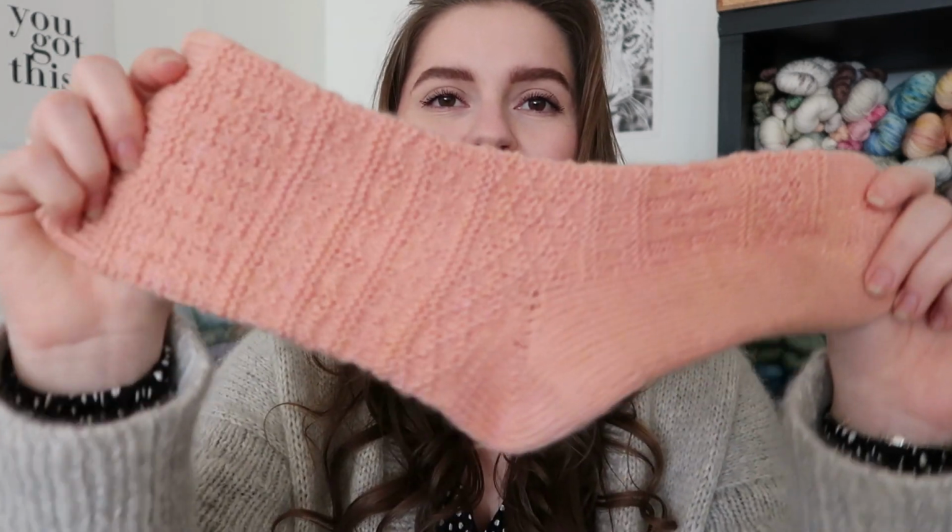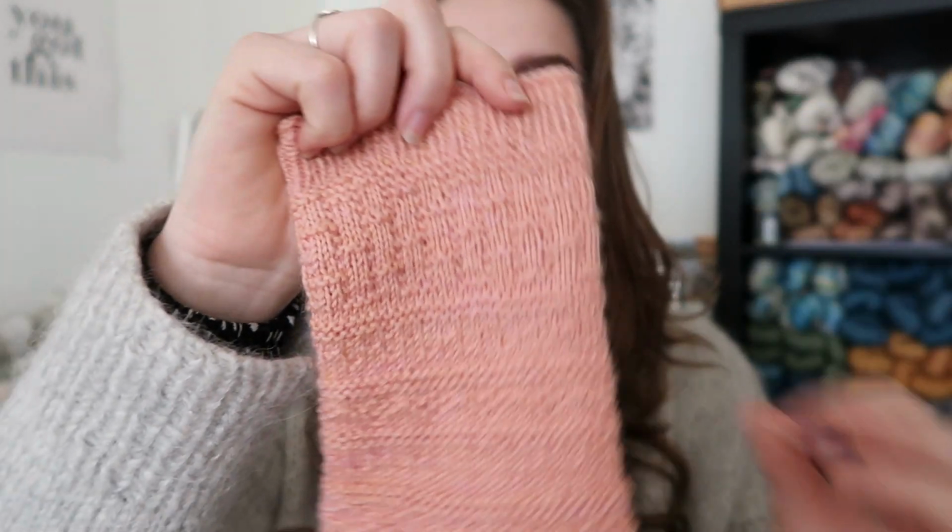Okay, let's go into a finished object that I have, and it is something that I said I wanted to finish, and I did, so I'm really happy I did. This is a pair of socks. One of them is blocked, one of them is not, and I already wore them a few times, so they're not brand new, but socks are for wearing, so I don't mind. These are the socks that I made.